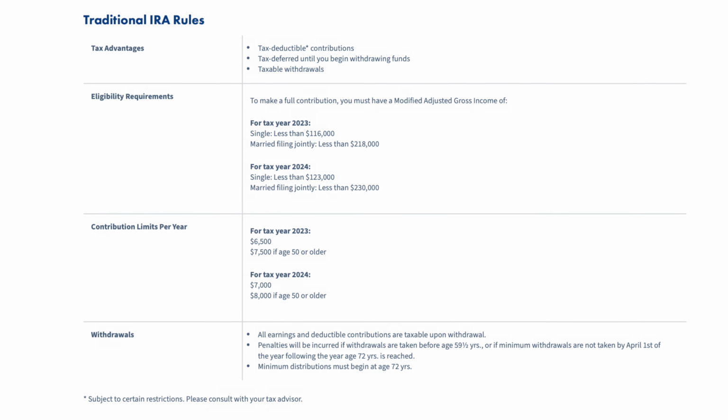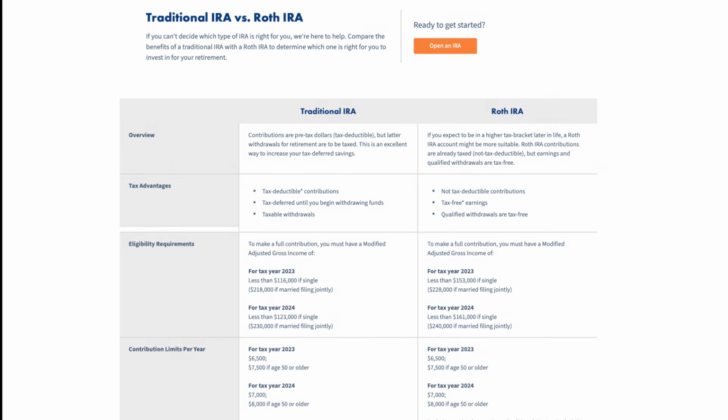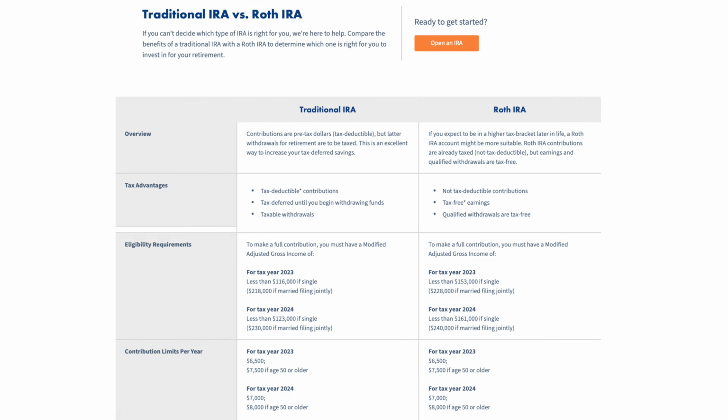Don't just rule out IRAs. You can still use a traditional IRA. It's still a really great option for you. And if you really wanted to get into the nitty gritty of traditional versus Roth, they even have a comparison chart for that. So there's no reason for you to not pick the right IRA for you.